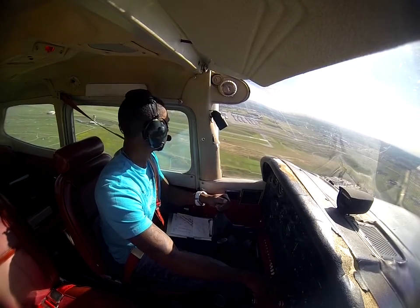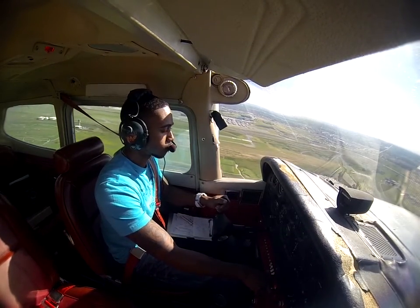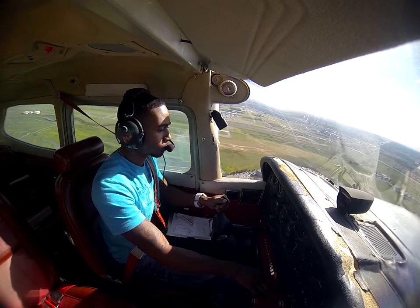Arrow 80 Juliet Alpha, Metro Tower, so we'll make right base, runway 29 left. Right base for 29 left, 80 Juliet Alpha.